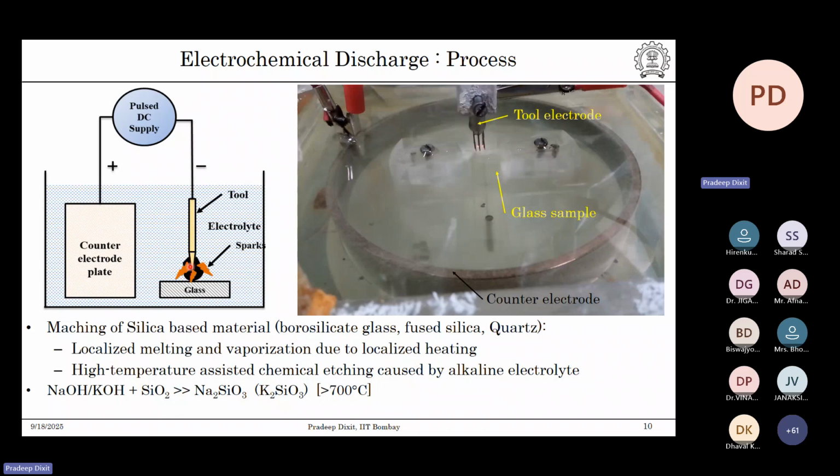Okay, so because of that particular discharge energy, the temperature of that particular surface on the glass is going to go up. Typically it is going to be heated up to something like 1000 degrees Celsius, 1500 degrees Celsius, 2000 degrees Celsius, some kind of range. When that happens, there are two mechanisms. The first is localized melting and vaporization because of the heating. As we have said, depending upon what kind of glass you have, if the temperature goes beyond 1500 to 1600 degrees Celsius, we are going to have melting. But more importantly, we are going to have temperature assisted chemical etching.